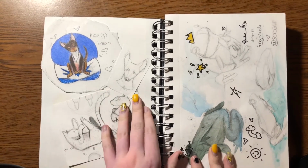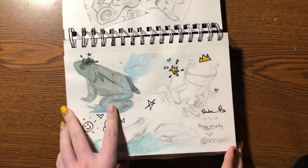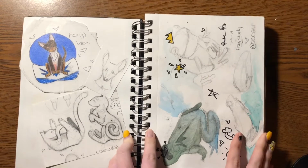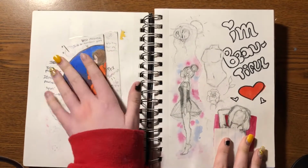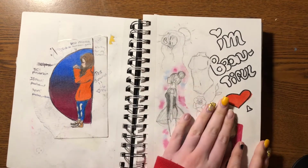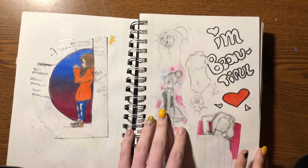I have a bunch of sketches of my pets and some frogs. Did a little frog study there with a little crown. This is just a little sketch, something I did at school. It's a little in the past. Here's a body positivity one, and I had to cover up some of it because I don't want to show too much.